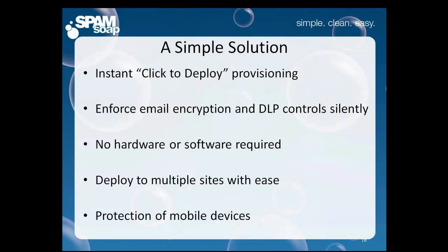So we're groaning, longing for simplicity, and that has really arrived. And so we want to offer the solution from SpamSoap, which is powered by McAfee. We want to talk about how it addresses some of these needs and how it meets that desire to simplify.